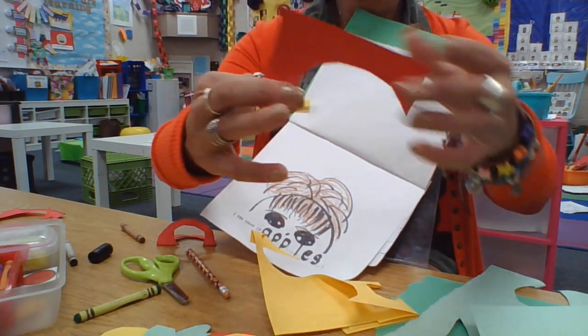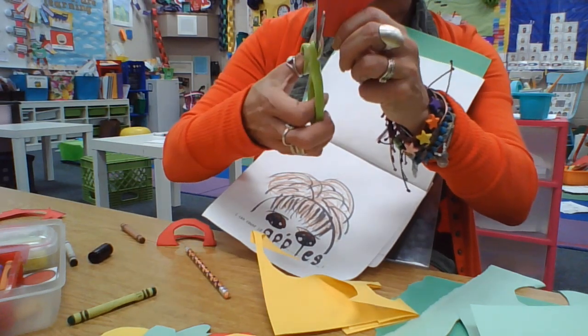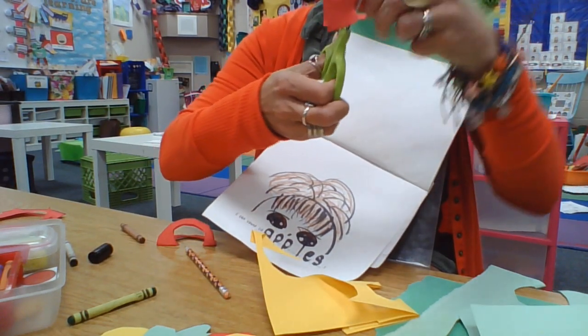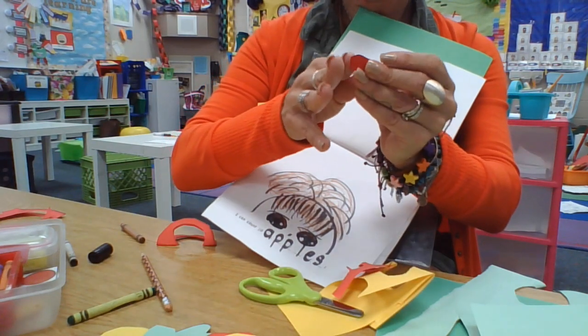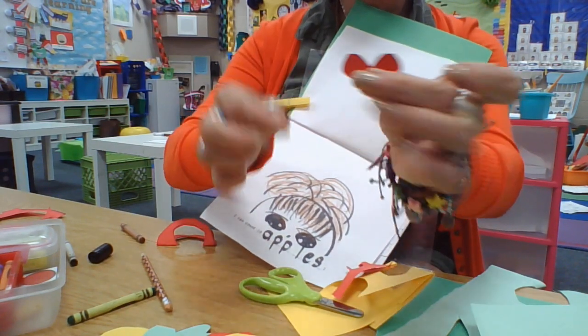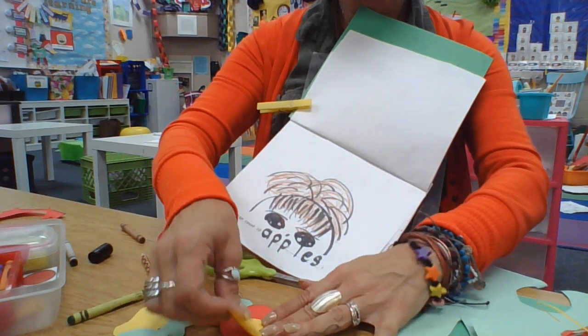I got a little bit of red. Maybe I'll make a really tiny one, like a little baby guy. Oh my goodness, it's so tiny. Isn't that cute? Oh my goodness.